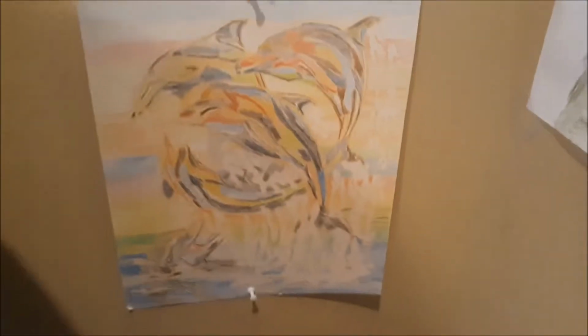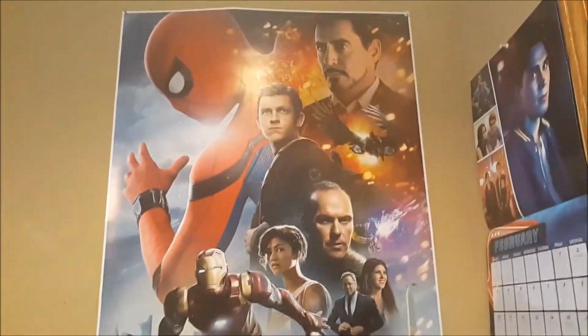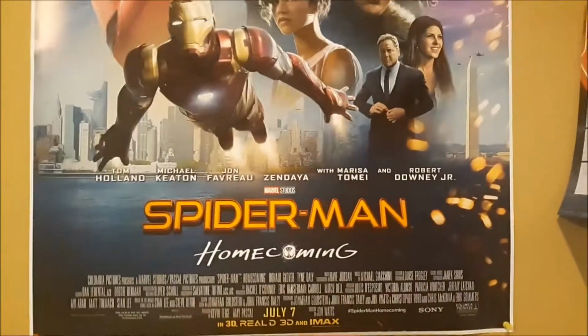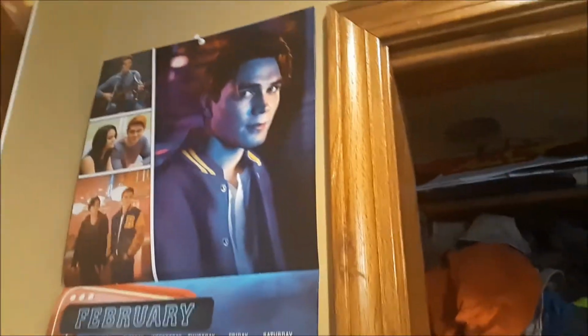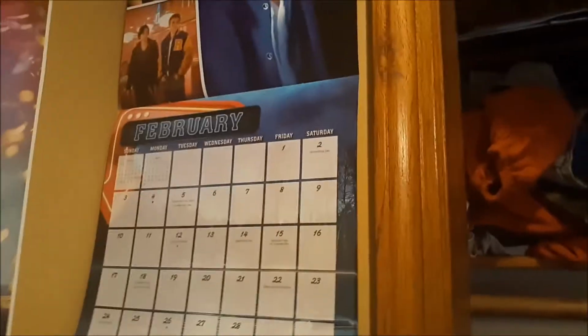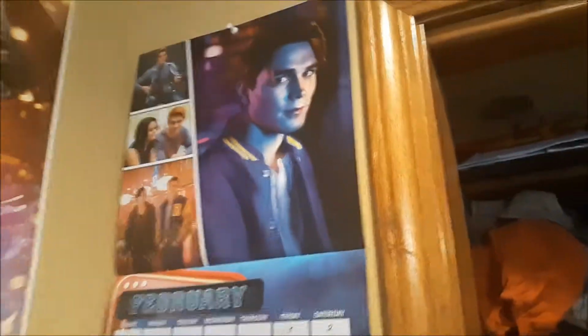And moving on, I have this little drawing of a dolphin right here. And above it I have this poster of Spider-Man Homecoming. So I think that's pretty cool. I'm really looking forward to Far From Home coming out. So there's that poster, and I have a Riverdale calendar also, which I got really cheap, so I was really happy with that. You may think I have a problem with calendars, but I don't know why. I just have a tendency to have so many calendars. So there's that.